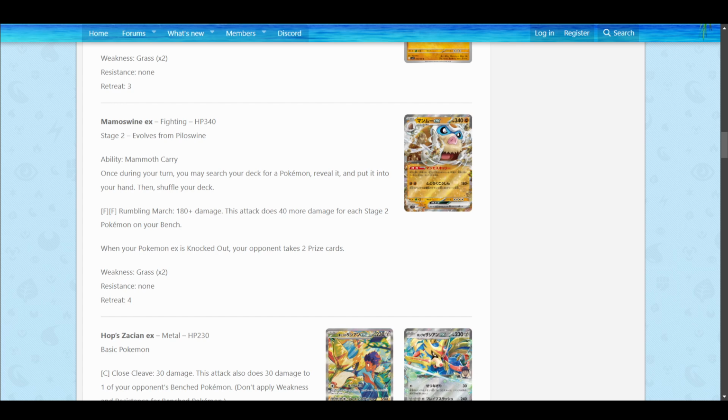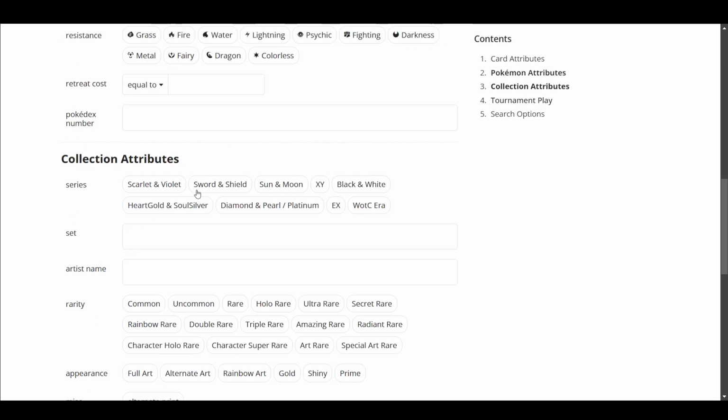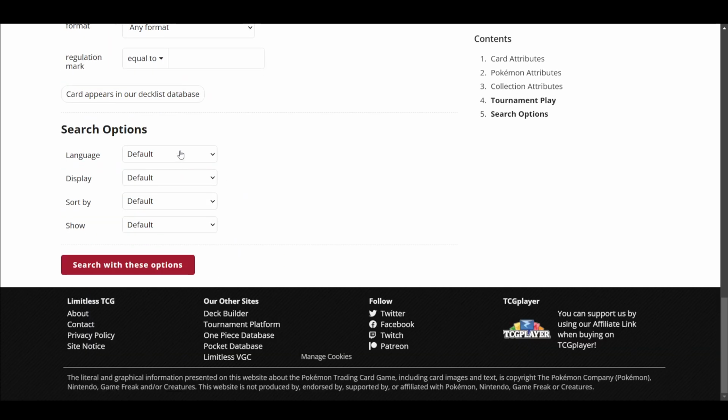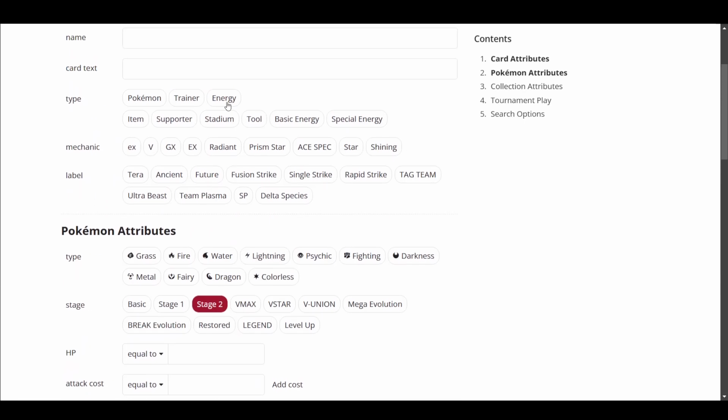If you're losing, you can just play it down, which at some point you'll probably be down in prizes, so you can just play all of them down. I'm not super familiar with Scarlet and Violet standard, what the Stage 2s are with abilities that let you just play them down, that will be surviving rotation. There's the Gengar. Gengar would be so good with this, but you will not be having Gengar because it's rotating. So just keep that in mind.